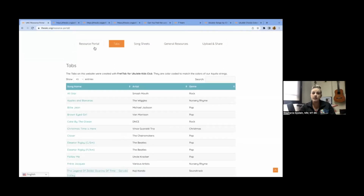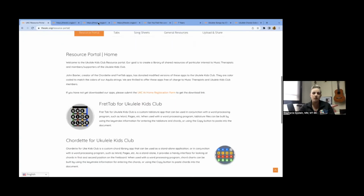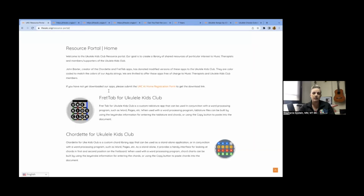And so all of these, and again, if you create resources that you'd like to share, you can upload and share them as well. All of these chord charts and tablature charts are created utilizing the Fret Tab and Chordet apps. So these are programs that you can download right here. Again, completely free and open. And we use these to create tablature.